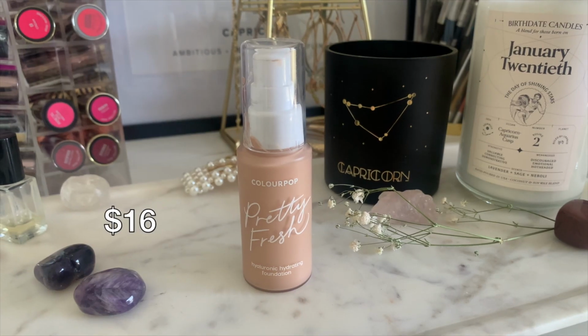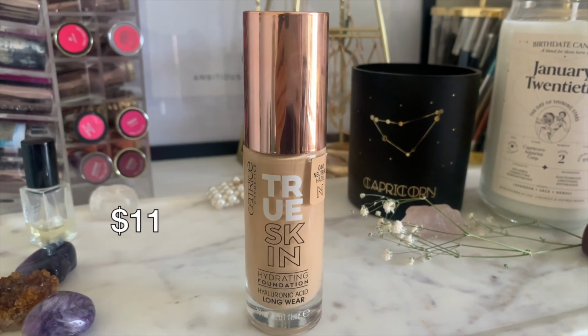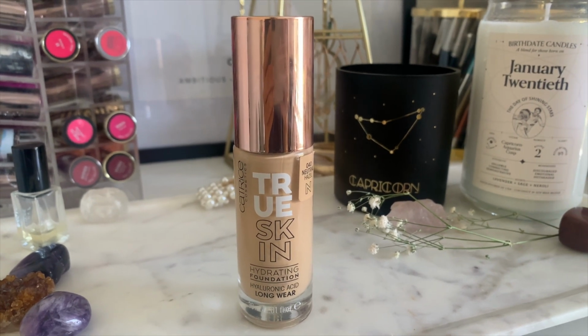Okay, you guys, here we go. So we've got our contenders today. We have the ColourPop Pretty Fresh versus the Catrice True Skin. If you guys missed my last face-off, Catrice went up against e.l.f. and won out for coverage and longevity, but mostly for coverage because it had a little bit more coverage.